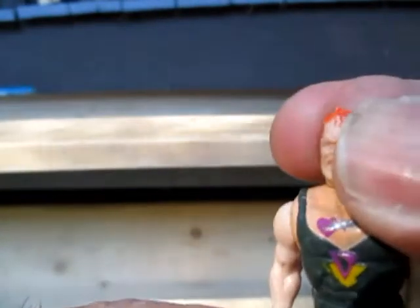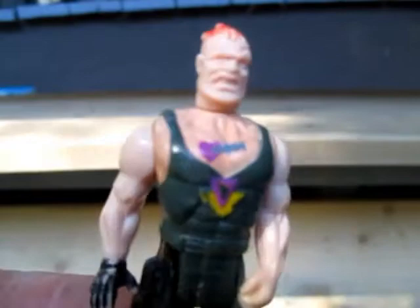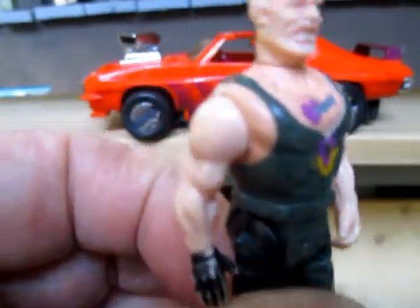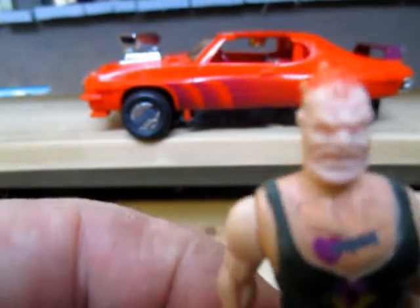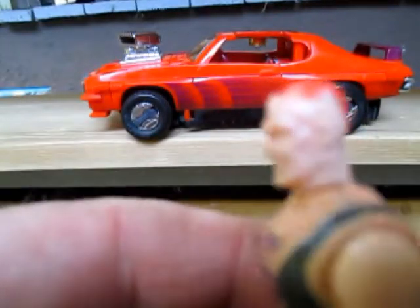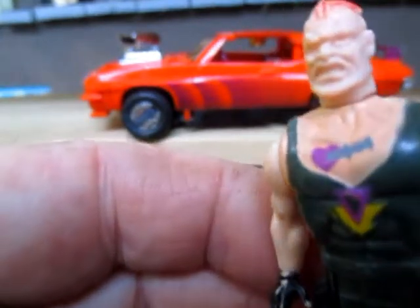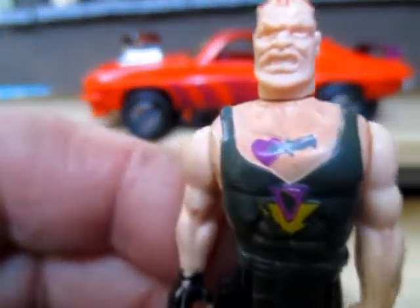Then the following week, I picked up a few figures off him. And one of them was this guy here. This is Bruno Shepherd. A rough looking dude, that boy.